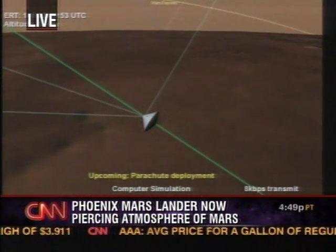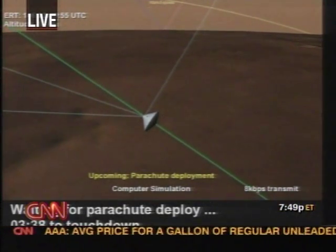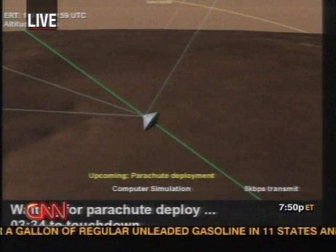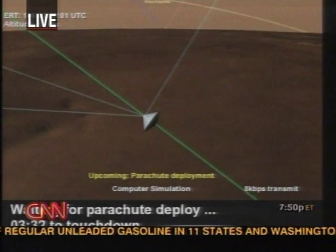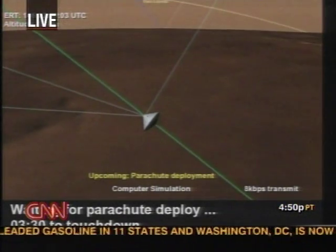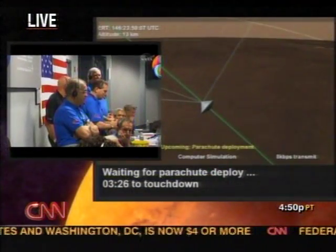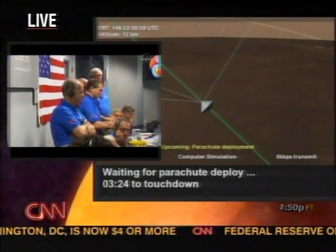Odyssey switch to say 2K detected. We are Odyssey locked up on the Phoenix carrier. Standing by for expected parachute deployment, and Phoenix switch to say 2K. At this point in time, Phoenix would have normally deployed its parachute, standing by for telemetry acquisition.